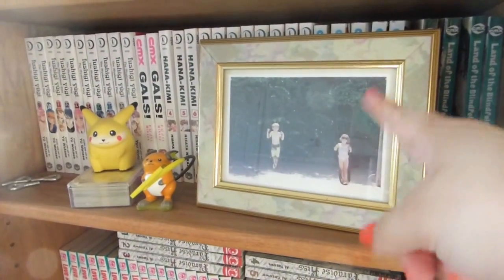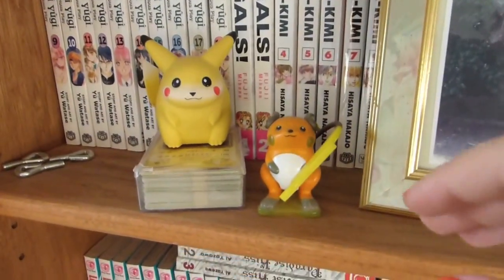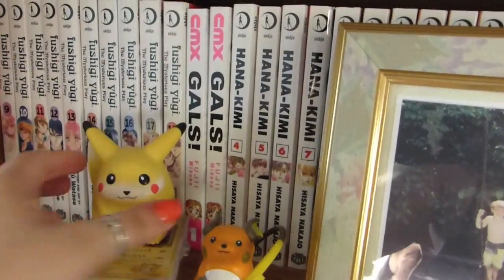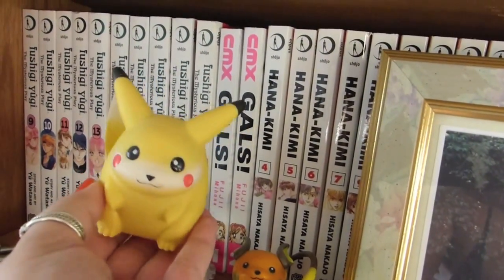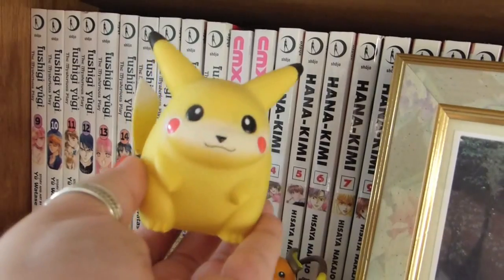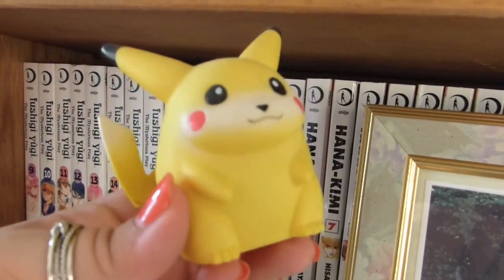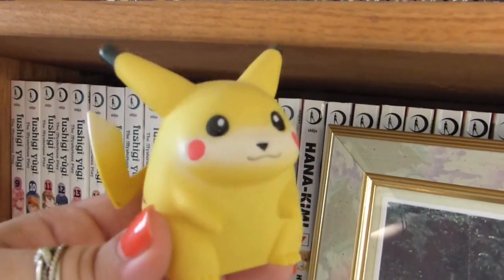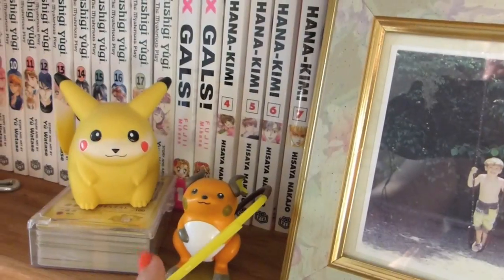And here we go. Here's another picture of my brother and I from when we were really little. And here is Pikachu and Raichu. Let's see, how can I set this up so that you can hear that he somehow still speaks? I've had this since I was in like 6th grade. Did you hear it? Yeah. And his cheeks light up. I don't know how he still works, but I'm really glad he does. And then my little Raichu.